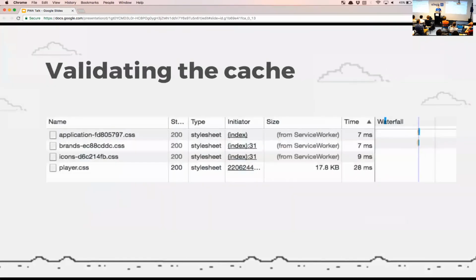So after you're done, you can validate the cache. You'll see that it's actually coming from a service worker. It's being served to the user in 7 milliseconds. So that's basically how long it takes them to see the website. You click and it's there. That's if the browser supports service workers, otherwise you're going to have to fetch the request again.